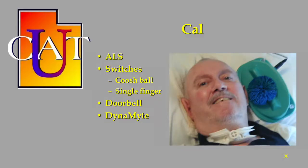Another one that we used, I don't have an AugCom device with me today, but as you go out and people are using augmented communication devices, a little Dynamite or any of them, that's what he was using. We went and set him up. This was Cal. He had ALS. As he progressed over the years, UCAT helped him out quite a bit. In the end stages, he lost his ability to speak, lost almost all functionality, other than he could move a finger, and that's about all he could control in his final days.